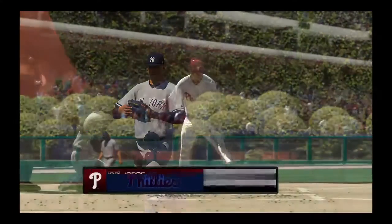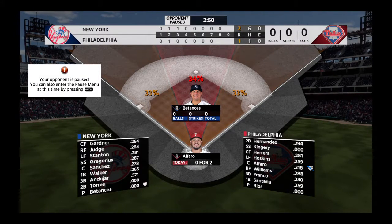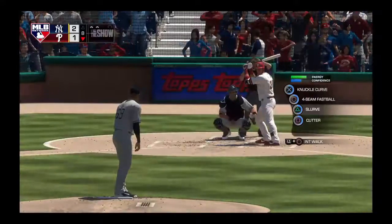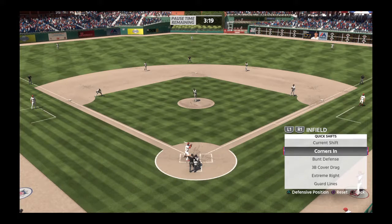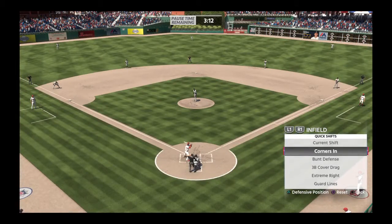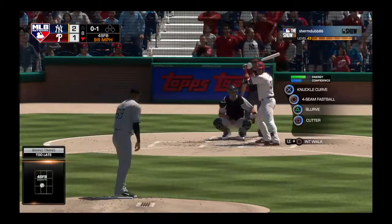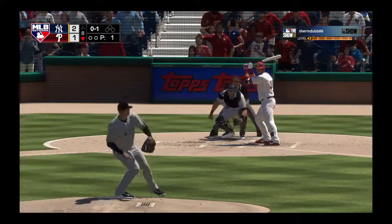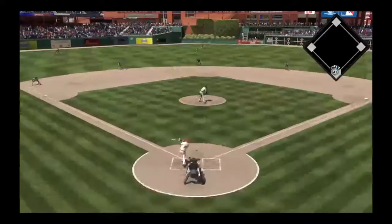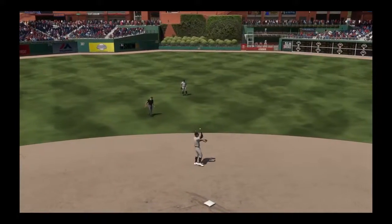Your attention, please. Now pitching for New York. Ready for another shot. Now, Dylan Betances.